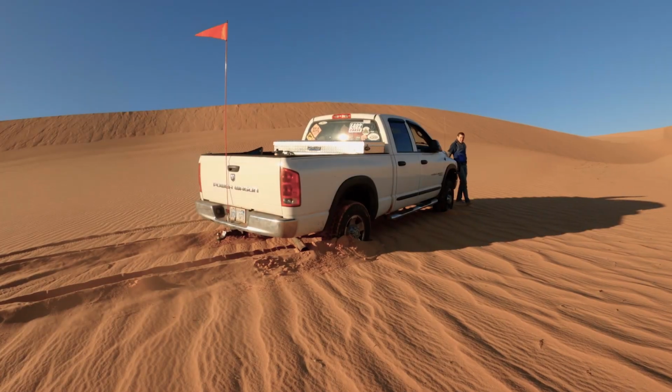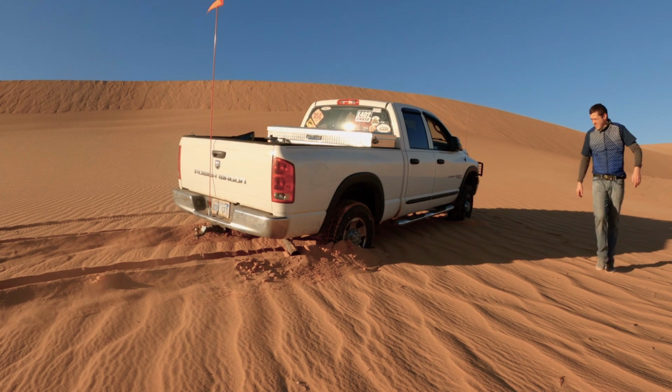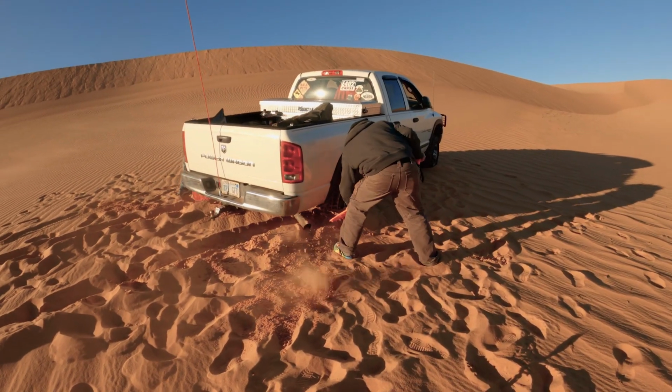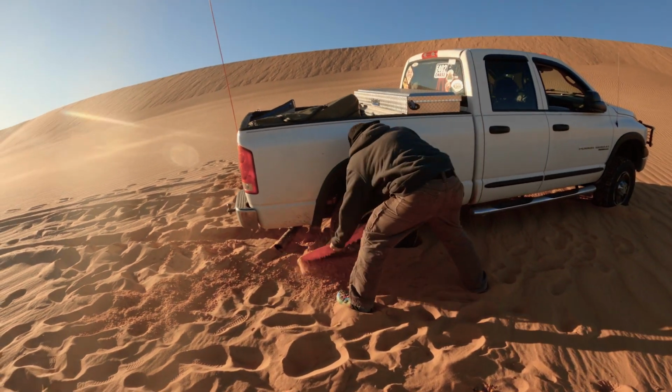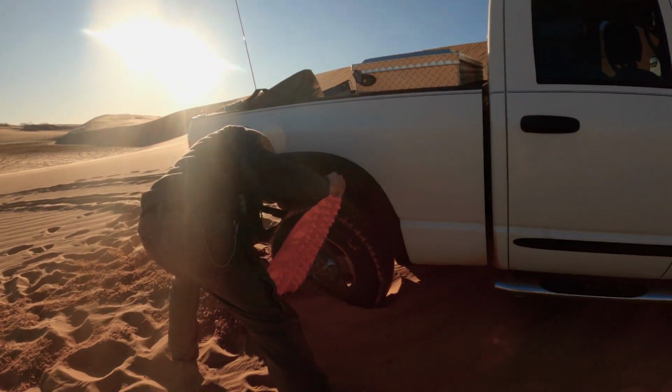One of the objectives coming out here to the sand dunes was to give a demonstration on how to properly use ActionTrax. After not being able to naturally get stuck, we decided to put the truck into two-wheel drive and get it down into the sand pretty good, so that way we could give an actual demonstration. So they made it about 20 yards before they got stuck in two-wheel drive.